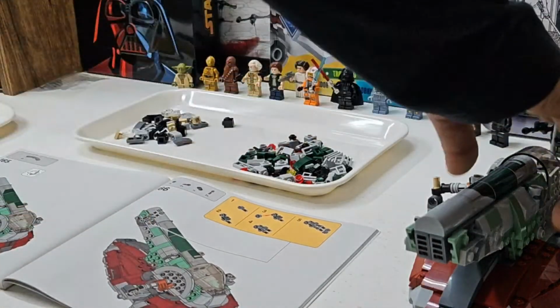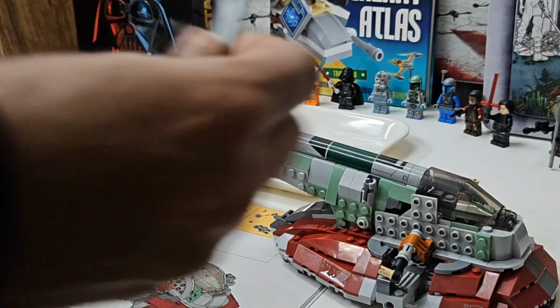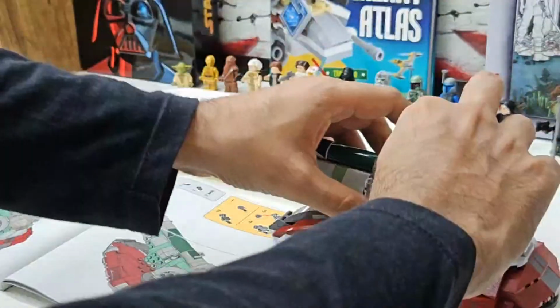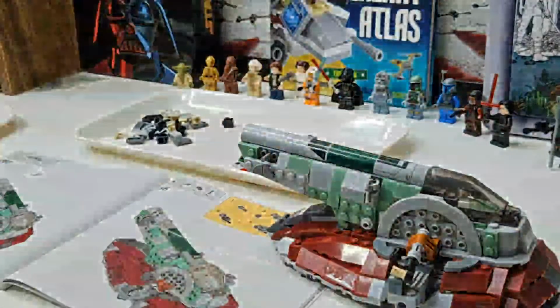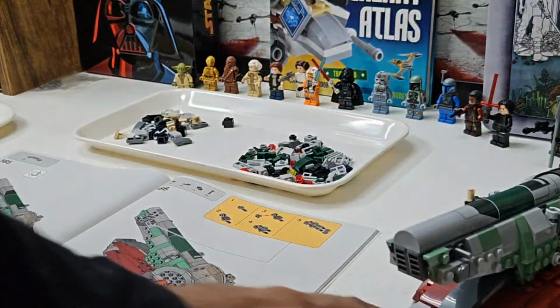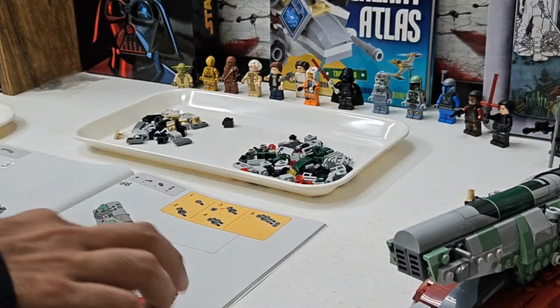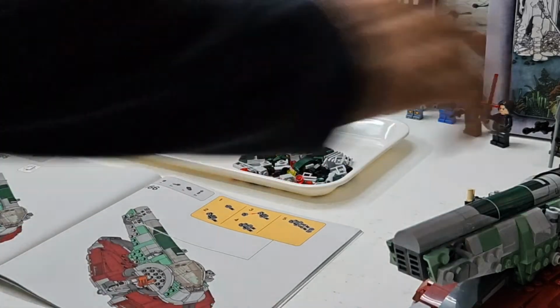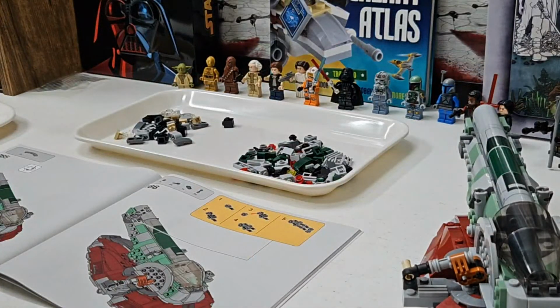Flip the page and repeat the same step. This one goes from here to here, and this. Okay, perfect. What do we have next? Oh, the micro guns. We are about to build the micro guns and attach them to the left hand side.